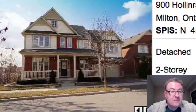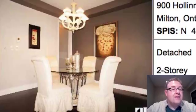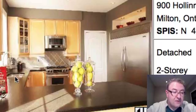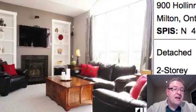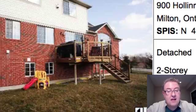Okay, Holland Rake is at 719, and it looks like a Westmoreland model. And so it's got a separate living dining. It's got a butler's pantry on the main floor. There's your kitchen, and you can see that they've upgraded the counters with an undermounted sink. Very impressive looking fridge, like a Sub-Zero style fridge. It looks like a bit of a peak ceiling here. So it's the smaller Westmoreland, I think 34 something square feet. Main floor office, and then you've got the bedrooms upstairs.